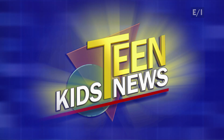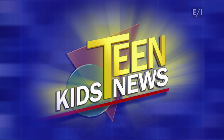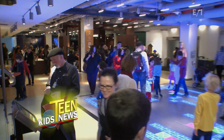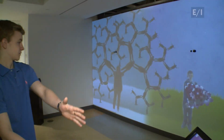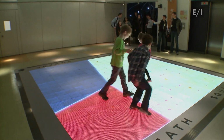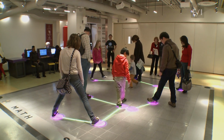When we return, we'll find out what the most popular exhibit is here at the Museum of Mathematics. We're touring the 5 most popular exhibits at the Museum of Mathematics. So far, we have learned about fractals, musical triads, the properties of a square, and designing in 3 dimensions. Proof positive that math is anything but dull.